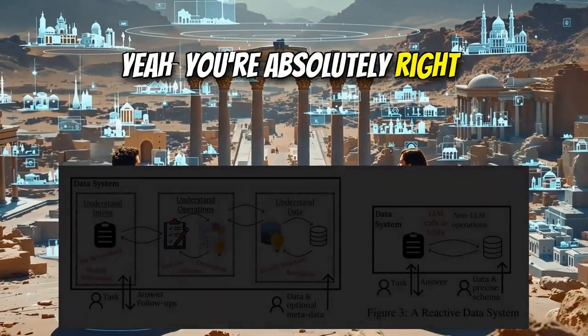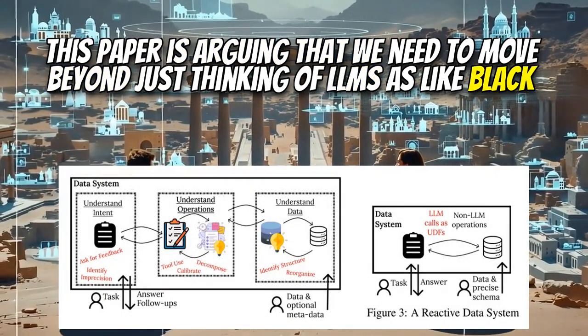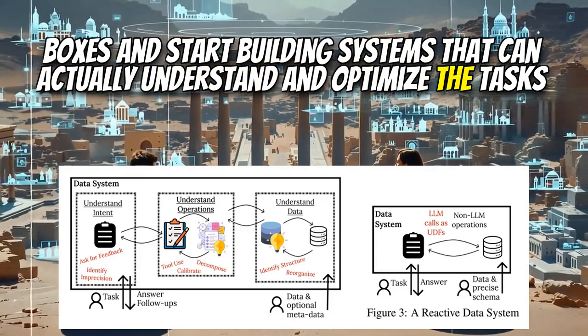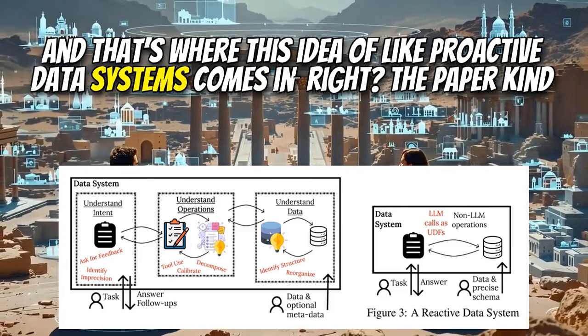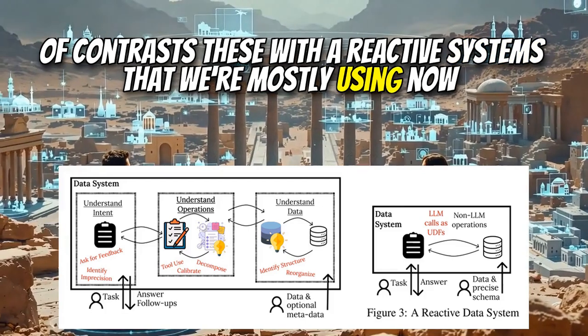Yeah, you're absolutely right. This paper is arguing that we need to move beyond just thinking of LLMs as black boxes and start building systems that can actually understand and optimize the tasks that we're asking them to do. And that's where this idea of proactive data systems comes in, right? The paper kind of contrasts these with the reactive systems that we're mostly using now.